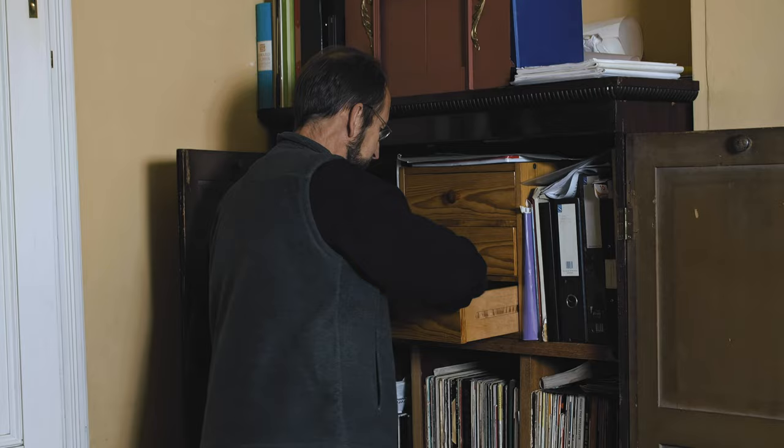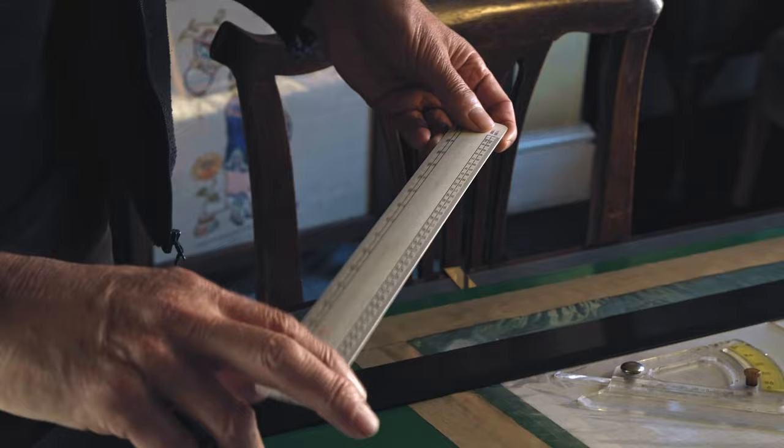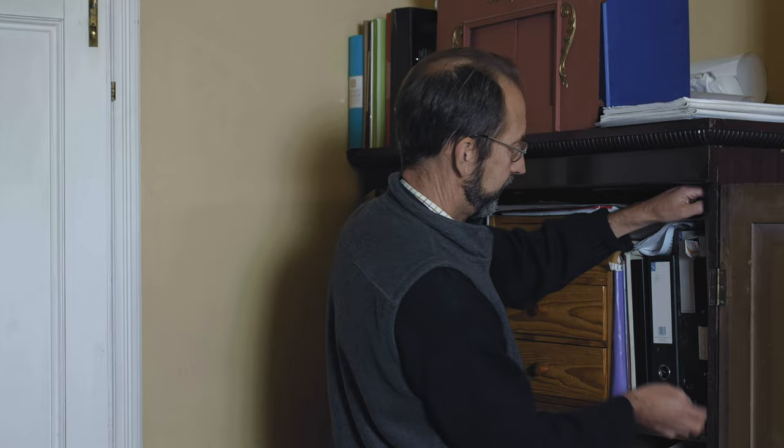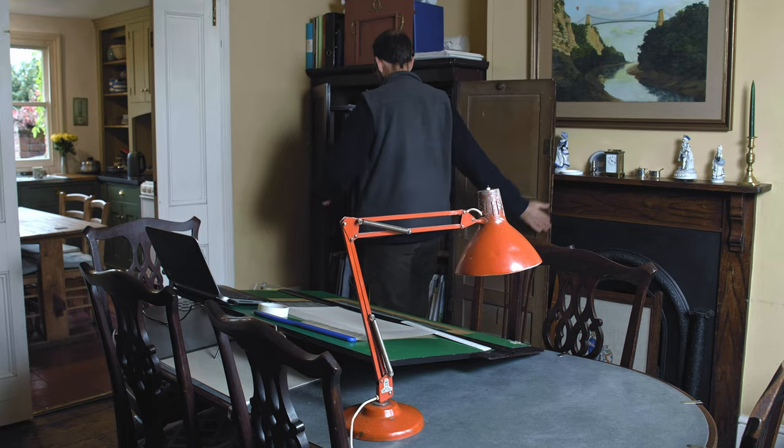We might need a circle stencil, a board brush just to get all the rubber shavings and any dust off the drawing, an architectural scale, and a tracing pad. So I think that's everything I need to get started.